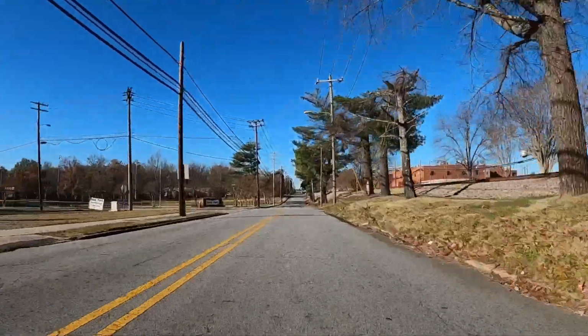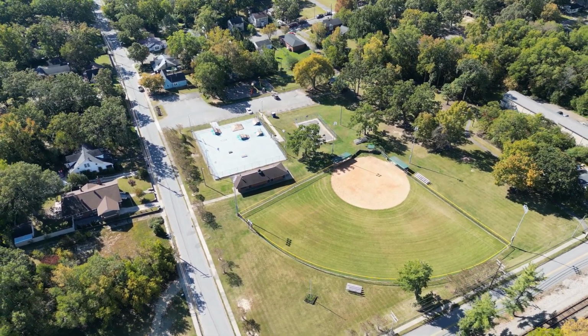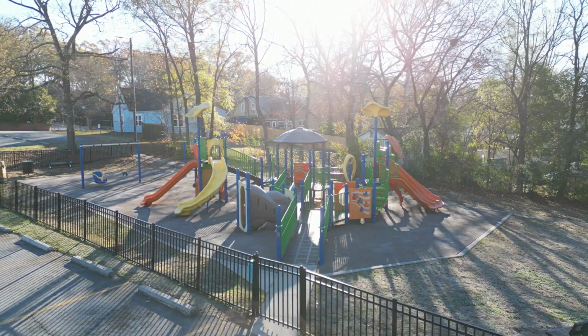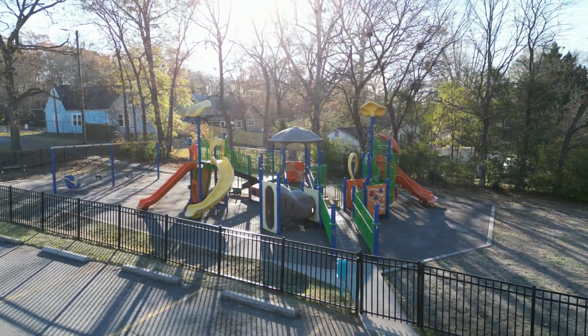Now coming up on our left is Doak Park in Thomasville. It's got a ball field, it's got a playground, it's got a little walking path and some picnic areas in it. And this little playground here is fairly new. It's got a skate park, ironically being called Doak Park.